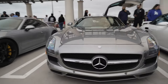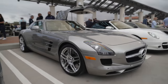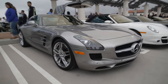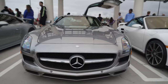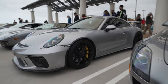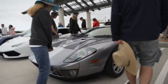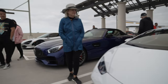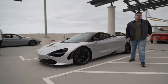The Mercedes made both a convertible and a Gullwing version. So when they first came out, the convertible version was more expensive than the Gullwing, but now, on the used car market, the Gullwing version is worth a lot more than the convertible. Another GT3, a Ford GT, nice silver, Huracan, AMG GTC, the C4 convertible, and then we have a 720S.